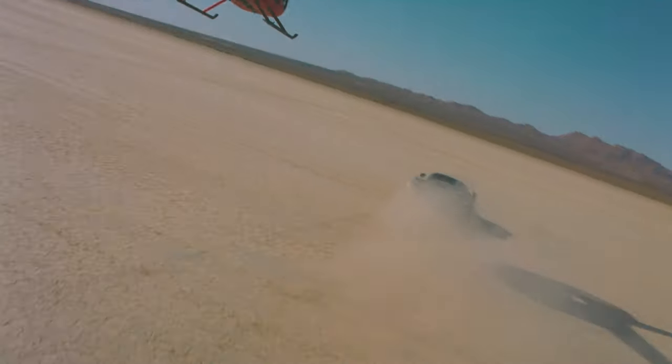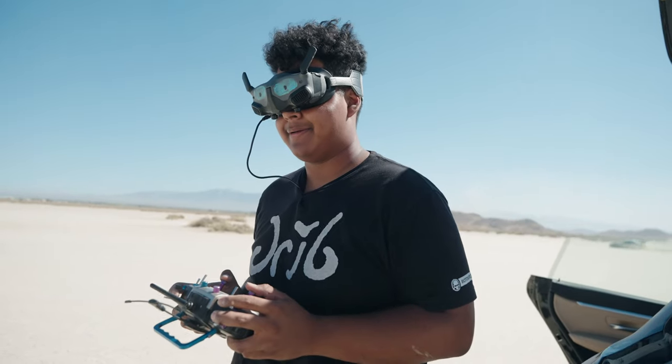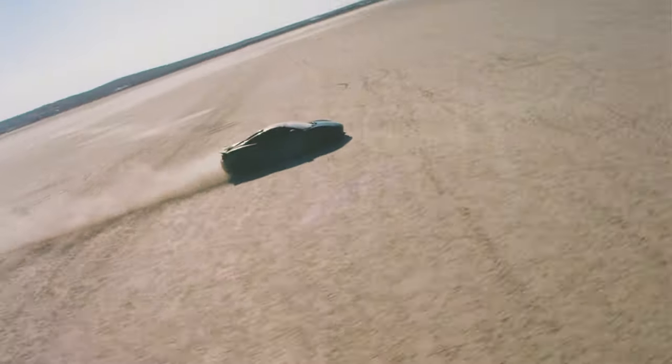Perfect. Do the same thing. Just turn around and keep going. Do it again. Quick, quick, quick. Keep those weaves tight. You don't have to go as far out.